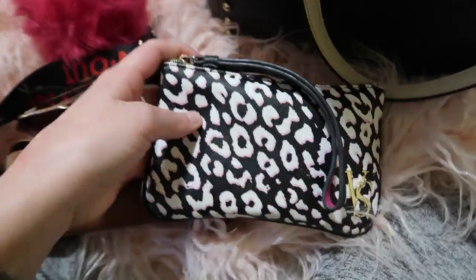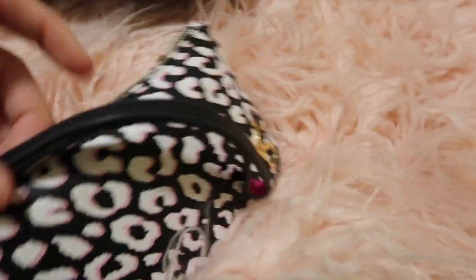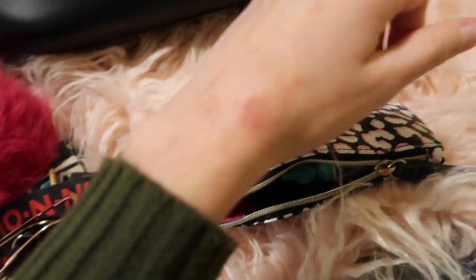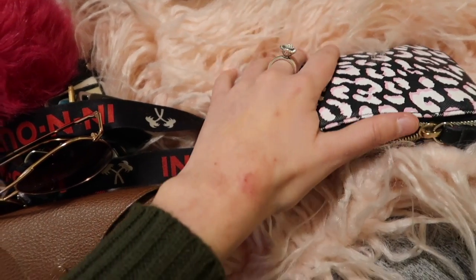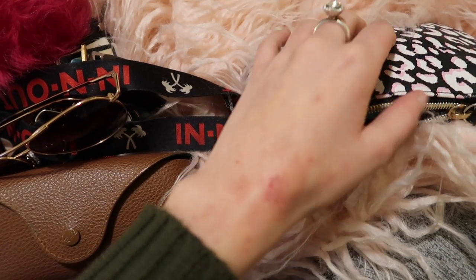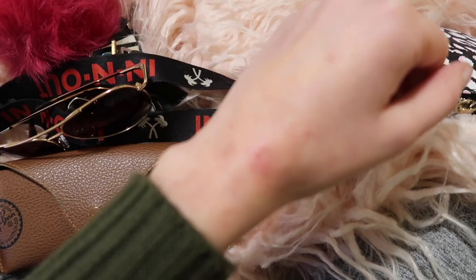I have this little Victoria's Secret bag. And I just put a bunch of little things in here. So let's open this and see. Don't mind this little red spot on my hand. It's from work. We have a chemical that's eating away at my skin, so I have to put moisturizer and creams and stuff on it. But yeah, it's actually been way worse than this, but it's gotten so much better.